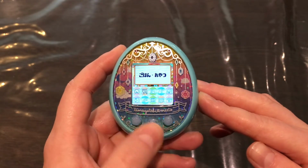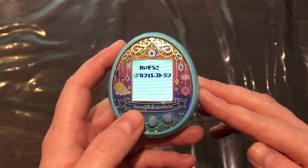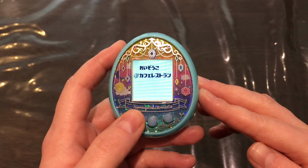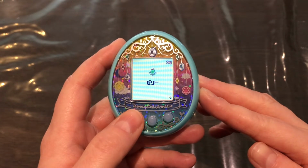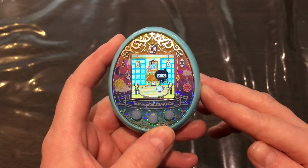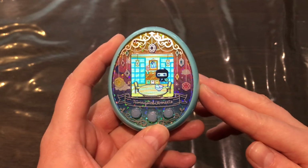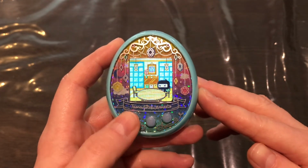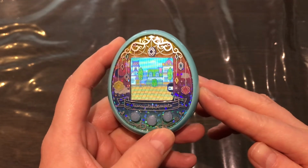The second icon is the food icon. Here we have the refrigerator and the restaurant or cafe. And this is the standard food and snack. Let's check out what the kitchen looks like. And of course, Gosaruchi is an adult, so he doesn't like the food, which is for kids. So that was the kitchen.